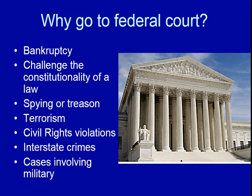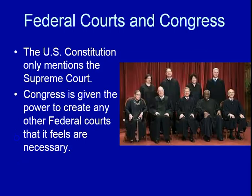Anything involving the military, so anyone in the military who commits a crime would often be punished in a special military court that's part of the federal court system. So there's a whole bunch more than this. But I just want you to be clear that most of the things that you think of as crimes, most of the things we hear about on TV, those are state and local crimes that you go to a state or local court for.